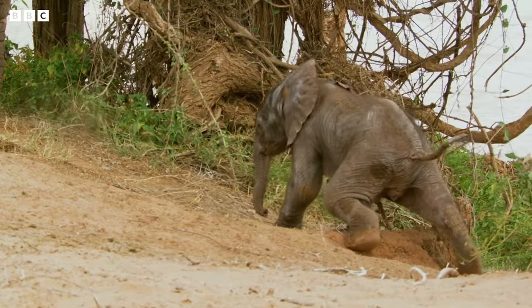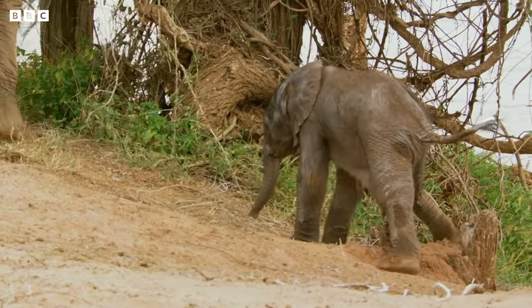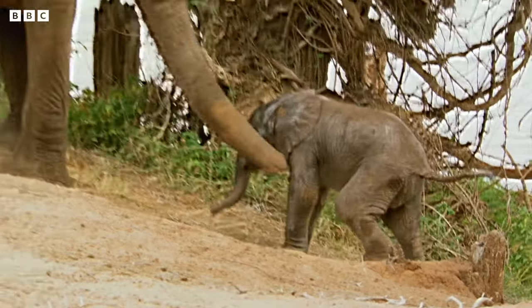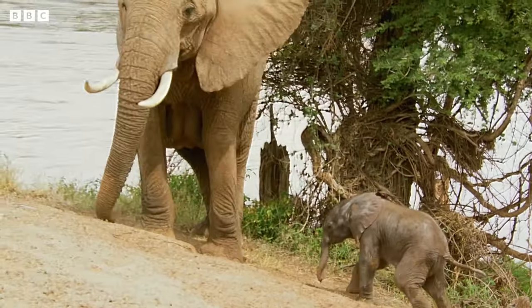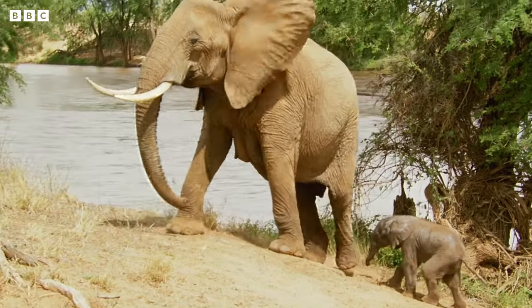Come on, you can do it. It's pretty tough being a newborn elephant, but Mum will always be on hand to help you get over life's stumbling blocks.